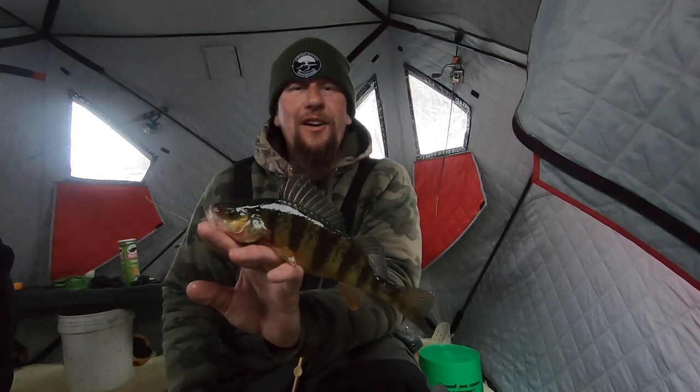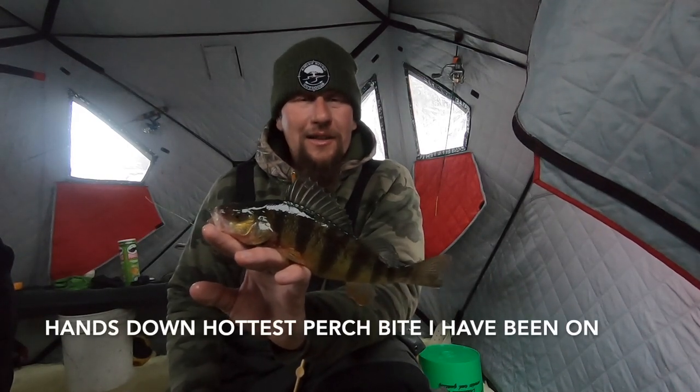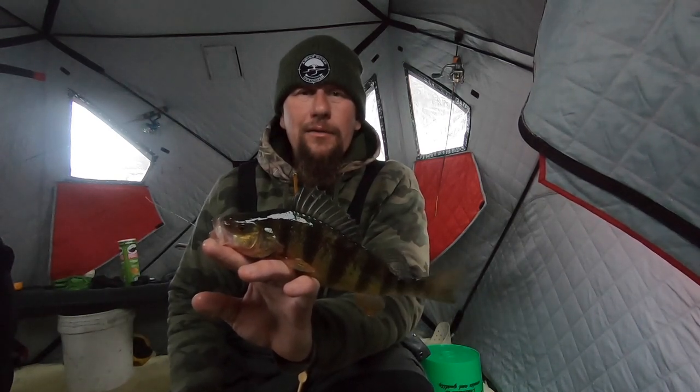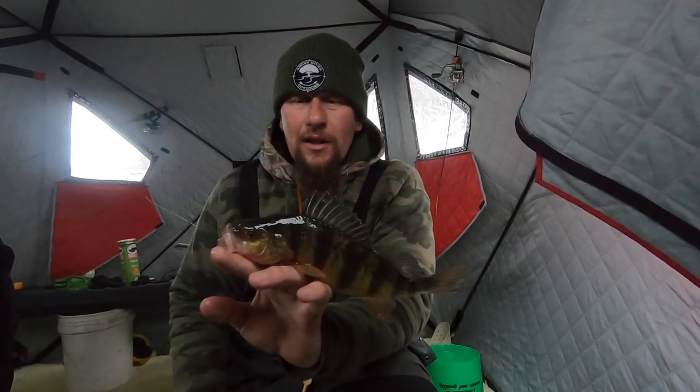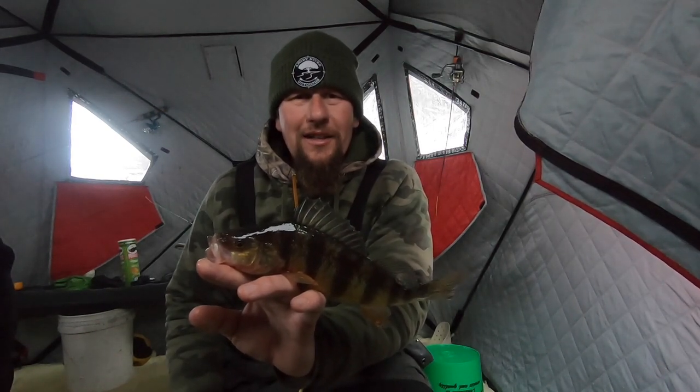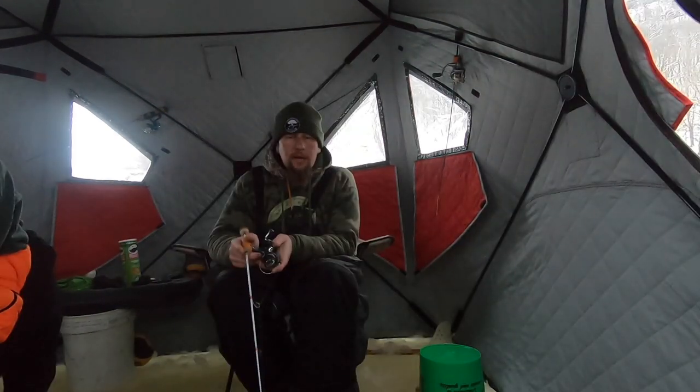These boys have had a freaking awesome time. So much fun. It'd be a great memory for them. It'd be a first experience on the Mississippi. And they all caught a limit of perch. How awesome is that? Heck of a day, boys.